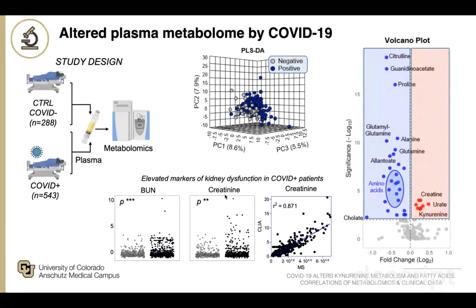And the other point to mention about timeline is that these samples were obtained in April, May 2020 from New York City. And so this was before the emergence of the variants that are now seeming to be part of our world and our everyday life. And so this was before those emerged. And a Folch extraction of plasma and analysis by untargeted and targeted metabolomics of the aqueous fraction.